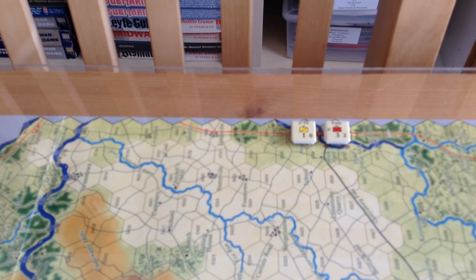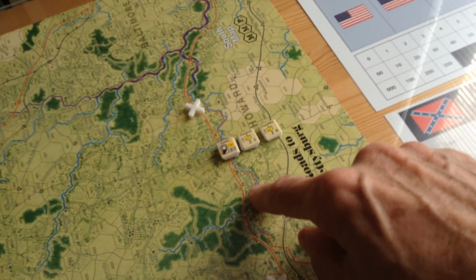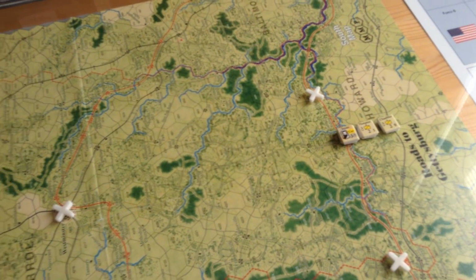Like Early's division way off at York, and Ewell up here at Carlisle, and especially Stewart way down here in the rear of the Union Army. Stewart, for all intents and purposes, might as well be on the surface of the moon, because he's right out of the campaign. He's just not in it.